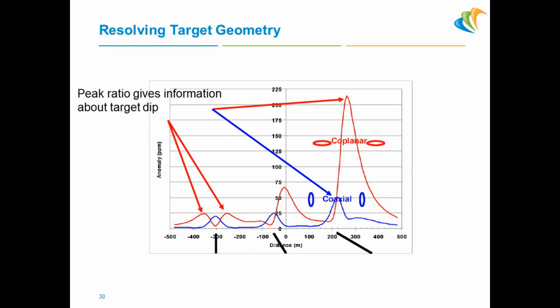And this is just showing an example of those shapes when you have complicated targets in the ground. The red is the coplanar, the blue is the vertical coaxial. So you can see immediately where this vertical thing is on the coax. And even for the dipping bodies, you get a bit better spatial resolution. And this peak here occurs right on top of the most shallow part, whereas for the coplanar it's sort of shifted a little bit. So these are all things you need to think about when we're interpreting data.